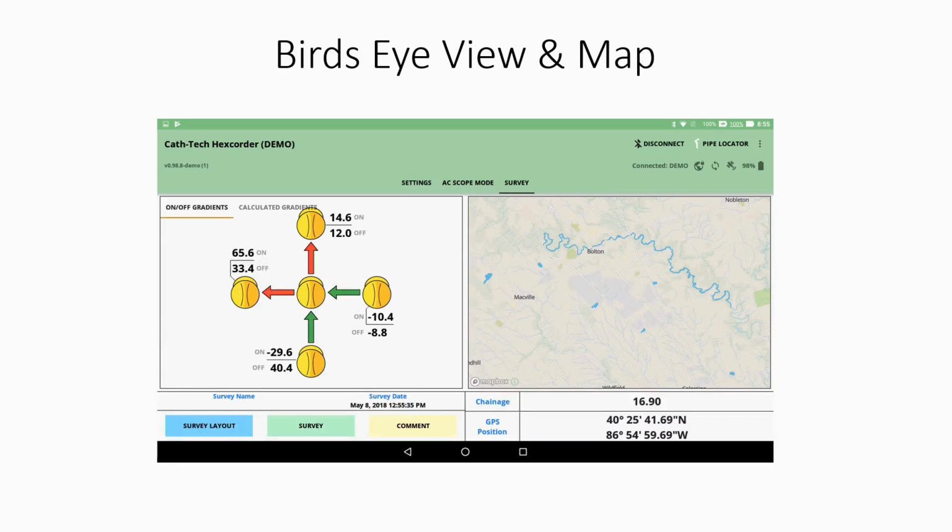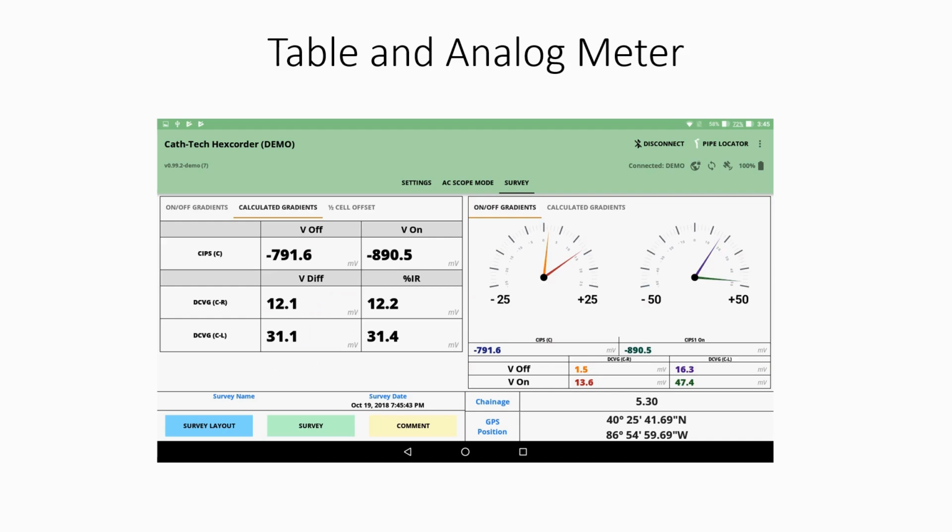Here we see a bird's eye view of 4-way DCVG along with the map displayed. Here we see the table of values along with the analog DCVG needles. The survey is showing both left and right DCVG, so that's why the two sets of needles.